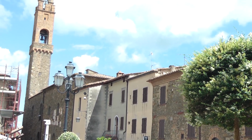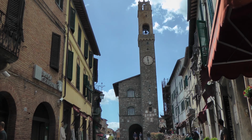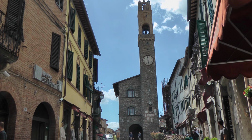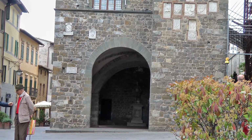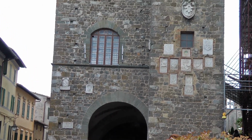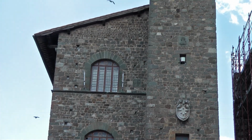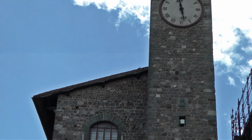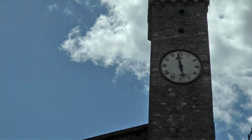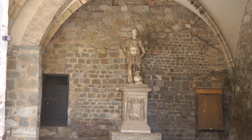From there, we wandered the narrow streets to the Piazza del Popolo, the main piazza. In the base of the tower, a statue to one of the town founders.